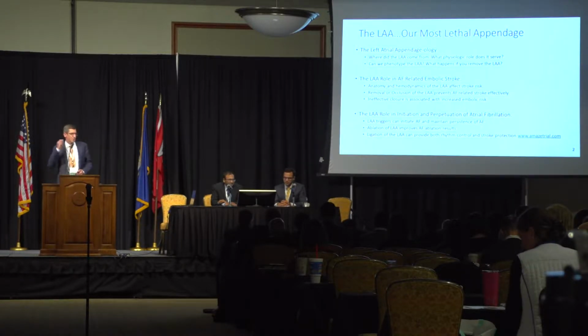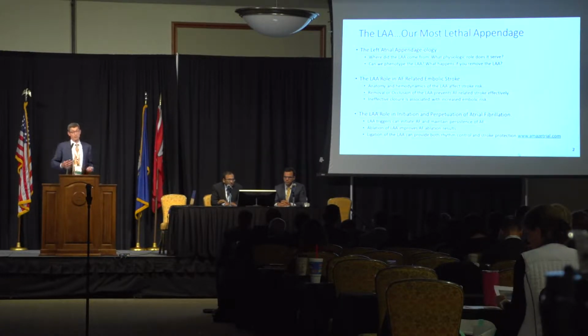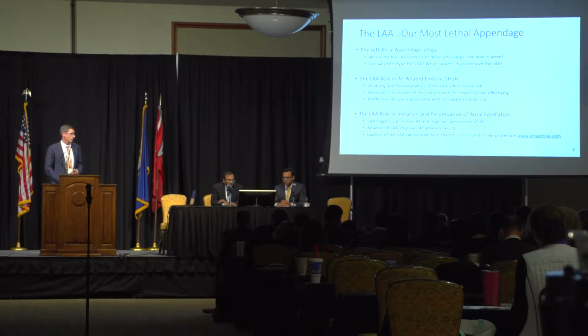So left atrial appendageology, this concept comes from what we consider now to be the most lethal appendage in your body. Everyone in the room here has a left atrial appendage, unless you've had surgery or something where they've cut it off. Your appendage has a variety of shapes and sizes and may actually be a predictor of your particular risk for stroke over a lifetime.